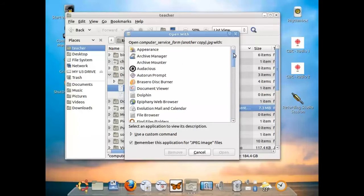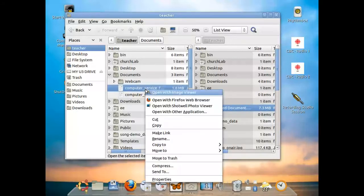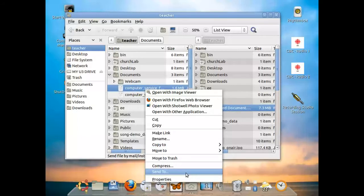So keep an open mind that way, and if you're not sure what application you want to open it up in, you can always right-click and indicate open with other application, and it'll give you a selection. Another good thing by going to a particular file and right-clicking onto it, other features like renaming the file as well. There are other things like cut and copy, copy to or move to, which really do the same thing but text-based or menu-based as opposed to just clicking and dragging. There's other things like sending to different areas that you specify.